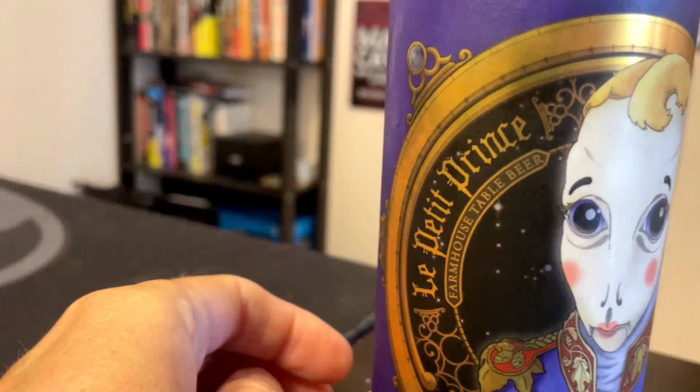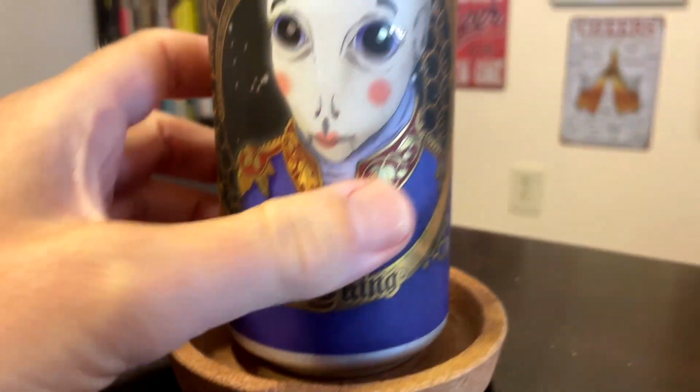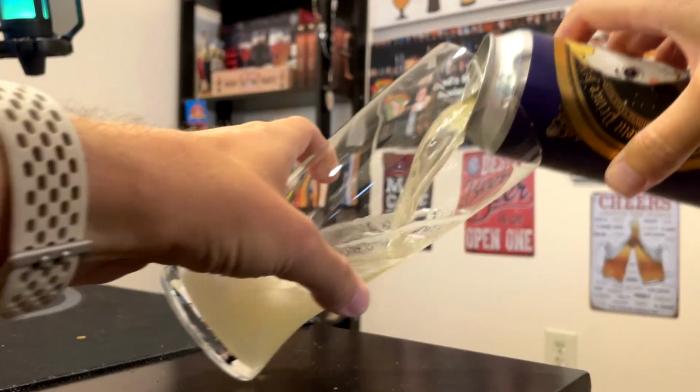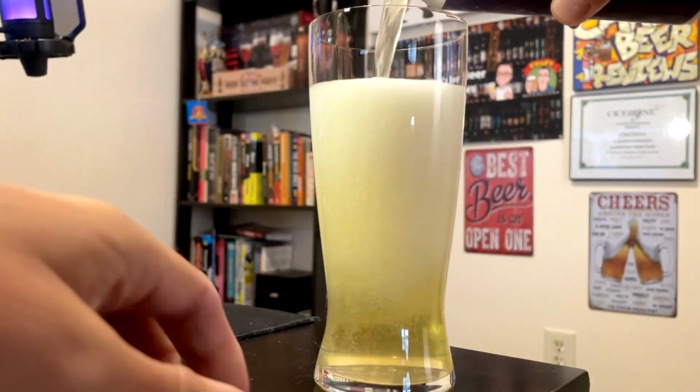La Petite Prince Farmhouse Table Beer from Jester King, of Austin, Texas. ABV 2.9. Pale straw color. It's even lighter than Bud Light. It's a little hazy. It does have a bit of a Brett character. A little citrusy, kind of like green grape, green pear, something like that. It smells super light. So let's see how it tastes.